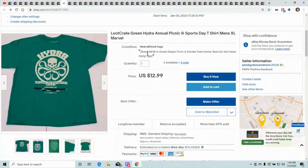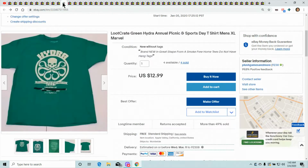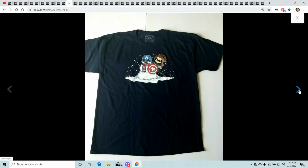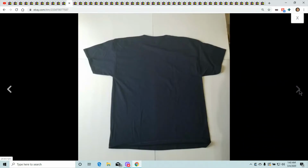I've sold 4 already. What else is next? Another shirt. Oh, he bought this shirt too. No, this was another person that bought 2. They bought the green Hydra, this one, and they bought this one, the Captain America shirt. This is like a little snowman, Captain America snowman with Bucky. Yeah, a person bought a lot of 2.